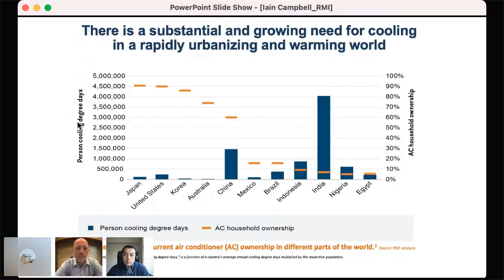There's a representative group of countries here, and you can see the scale of normalized demand. Obviously, India would be the largest there. The short orange bars are the level of penetration of air conditioning in households. It's focused on residential, which is where we expect to see most of the growth. You can see that places like Japan, United States, South Korea have very high levels of penetration, but relatively low normalized demand.